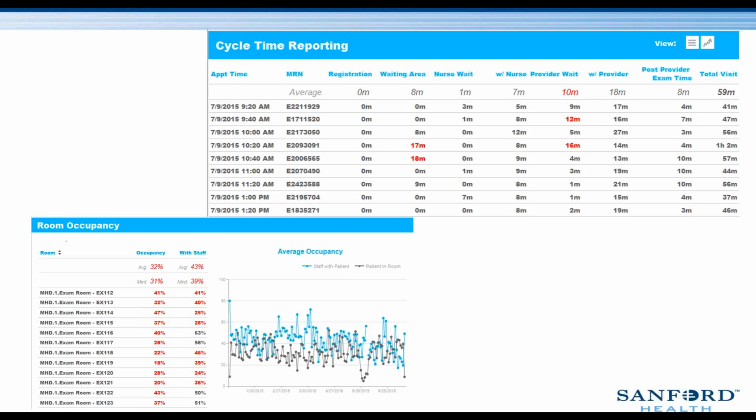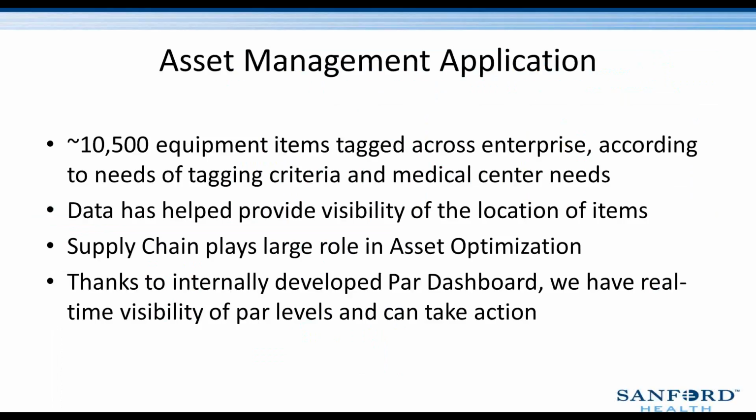And the whole goal would be to have our leadership to have access to this data, and they're very interested and excited to have access to the data so that they can use it to make decisions and apply process improvement. So next, in addition to our ambulatory application I mentioned, we do have an asset management application in our Fargo Medical Center in Fargo, North Dakota, and at our Sanford USD Medical Center in Sioux Falls, South Dakota.